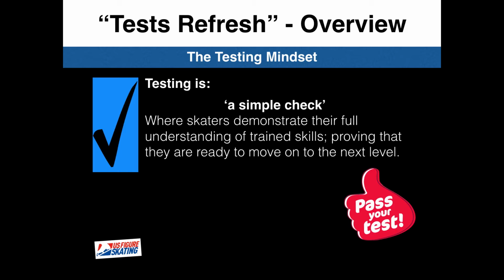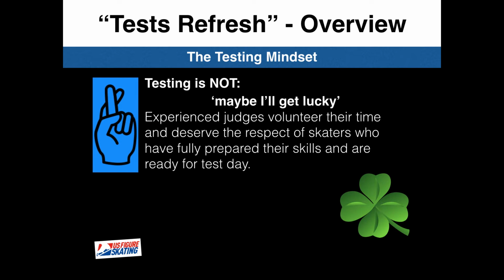So what is testing? Testing is a simple check. It's where skaters demonstrate their full understanding of trained skills, proving that they're ready to move on to the next level. And as a judge, we understand what the passing standard is, and we are going to watch the test and determine whether that skater is ready to move on. And again, it's not maybe I'll get lucky. We have experienced judges, we volunteer our time, and we deserve the respect for the skater to have fully prepared their skills and be ready for test day.